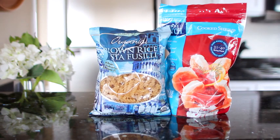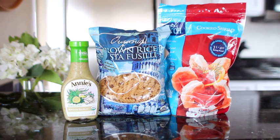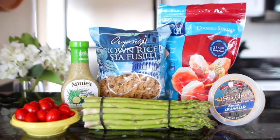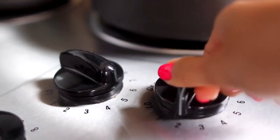Next, I have some organic brown rice spiral pasta, and I really recommend going with brown rice pasta. It tastes awesome, and it's a great healthy alternative to regular pasta. Then I have a bottle of Annie's green garlic dressing, and this is essentially a blend of lemon juice, spinach, and garlic, and it tastes super good. For veggies, I have some fresh asparagus and grape tomatoes, and then to finish everything off, a little bit of feta cheese.